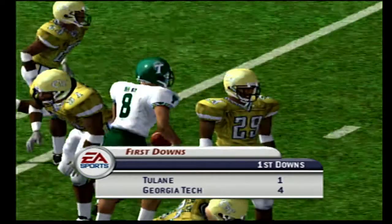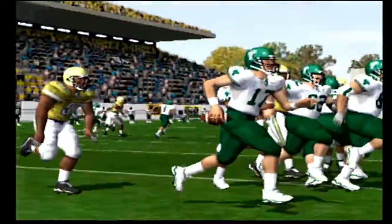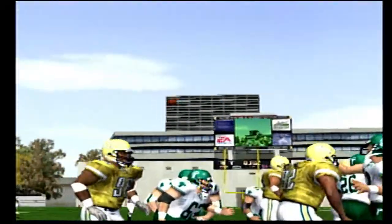Your reaction to that pass play, Coach? Well, anytime you get a first down, you're happy. But in this case, you get a first down and then a bunch of yards on top of that. You're ecstatic.